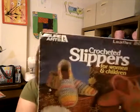This is an old pattern book that I got from a friend in my knitting group. I love it. It's a crocheted slipper book. It's Leisure Arts. I'm trying to figure out when it's copyrighted, if that helps you, if you were going to look online to try to buy one. But I just love the slippers. They're super cute. I'll show you the one I made for my daughter.